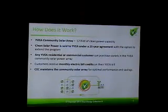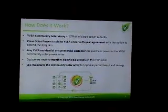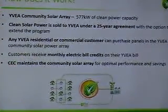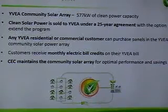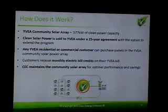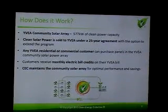With this specific project, it's a 577 kilowatt system. We are operating under a 25-year agreement with YVEA, meaning that the bill credit structure is set for 25 years. And the land is tied up with the city of Craig, so we're leasing it from them. As I said, any customer can buy into it, and all you're doing is buying the panels up front, and you get the monthly credits. Going forward, we take care of all the operations and maintenance of it.